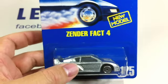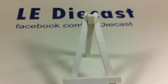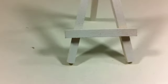This one in its package is worth about $5 or so. Kind of rare. Again, the one without the tampo is the more common one. Let's take a look at some others here. Let me get my camera down.